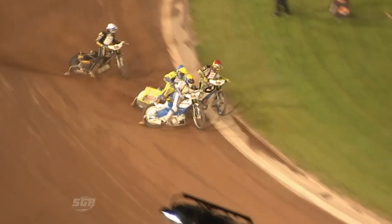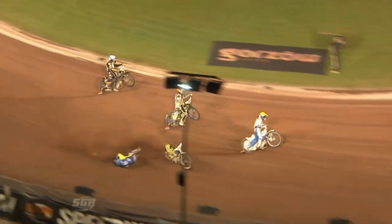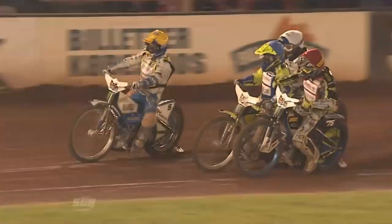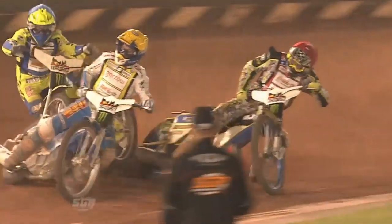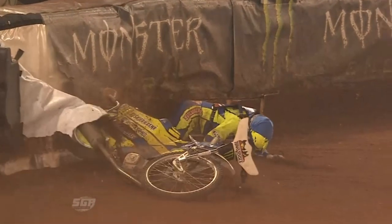But fingers crossed that Kenneth Bjerre can actually take his place in the rerun, because you can see there when he hits the track, that would have at the very least knocked all the wind out of his sails. Well, if Bjerre is fit, all 4 riders will be back. A horrible feeling, and a nasty fall with his arm outstretched. He's going to be feeling that, Nigel.